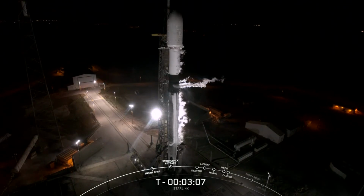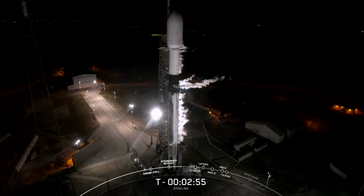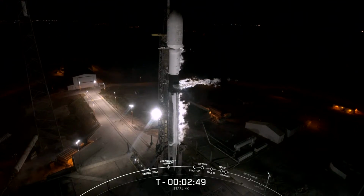First stage should finish prop loading at T-minus 3 minutes in a few seconds here, and second stage will finish at T-minus 2 minutes. At T-minus 60 seconds, Falcon 9 will be in startup. This means that the rocket's autonomous internal flight computers have taken over the launch countdown. Stage 1 LOX load closed out. And there's that callout for first stage LOX load complete.